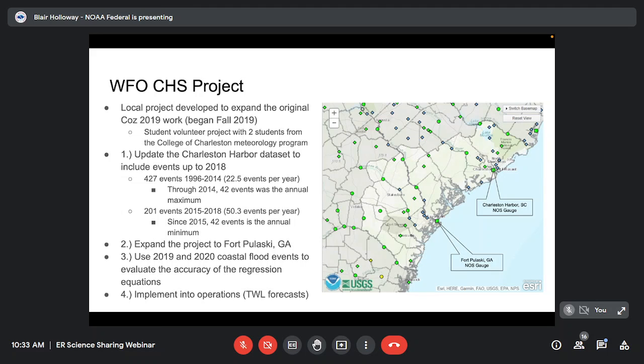Step 2 would be to expand the project to Fort Pulaski, to start from scratch there and develop the same tide forecast tool. Step 3 was to use the 2019 and 2020 coastal flood event seasons to evaluate the accuracy of the regression equations. Those were 2 excellent years to use because they are now the number 1 and number 2 years on record. And then finally, the hope was to implement this into operations and use it in our total water level forecasts. The map on the right just shows what our CWA looks like, and you can get a sense of where the 2 tide gauges are. These are our 2 total water level forecast points as well.